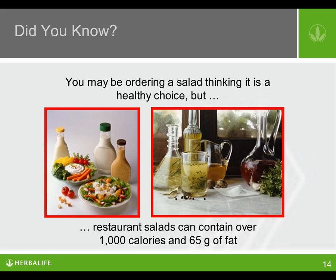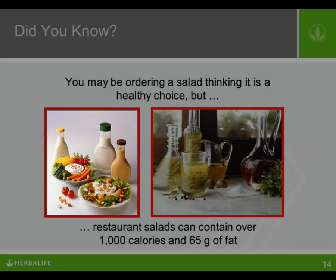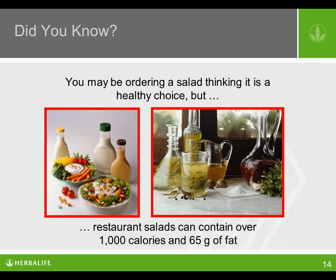Did you know? Many healthy-sounding foods can be quite unhealthy because of all the fats that are in them. Many restaurant salads can have over 1,000 calories and 65 grams of fat. Salads can be healthy, but if they're loaded up with fatty meats, cheese, sour cream, or croutons, the calories can really add up. And many restaurants make their salads with hundreds of calories of salad dressing. If you have some fat in your salad, make sure it's the healthy kind.